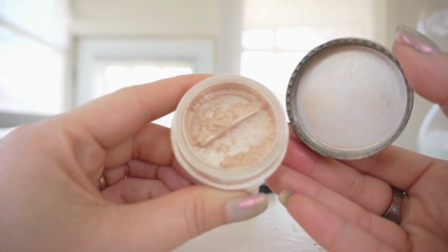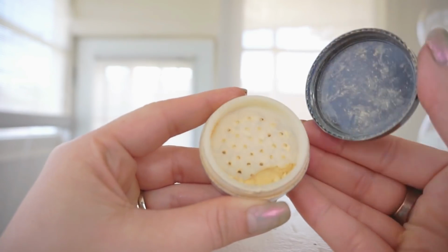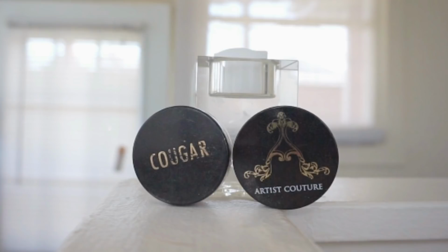One of them here is the Artist Couture highlighter, and this is in the shade Illuminati. And over here I have the Cougar highlighter, and this is more of a gold shade. This is Diamond Kiss. Now I'm gonna swatch these. I did a Would You Rather against these two back in the day when I first started my Would You Rather series, and I was kind of like, why does this look like pebbly rocks here in Cougar?